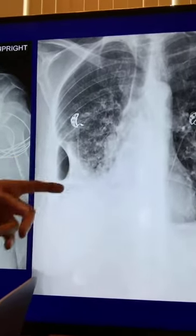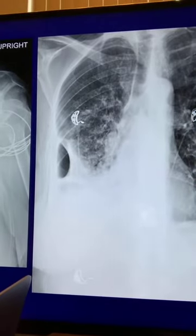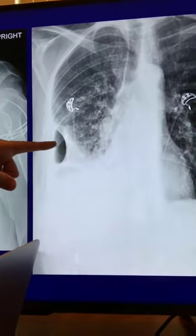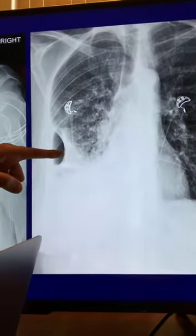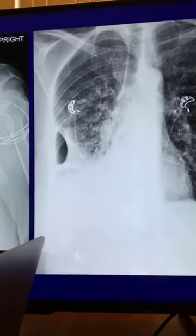All right, what is this? What's going on here? Anybody? Can you appreciate that there are no lung markings in this little area at all, right? You see the lung markings over here. You don't really see any lung markings over here. You see this thick wall thing going on over here.